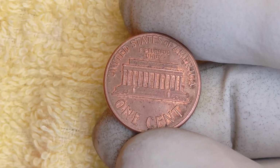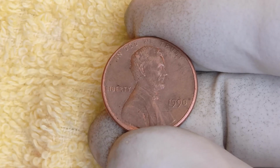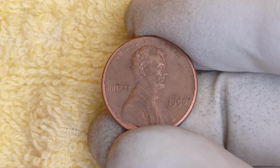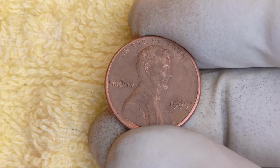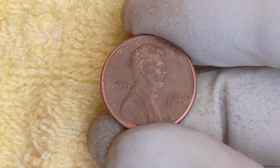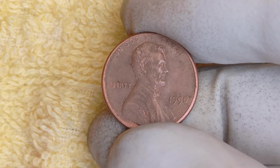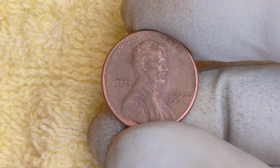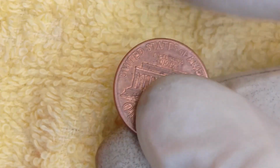Third, examine the coin strike and finish. Proof coins have a mirror-like background with sharp details, while regular business strike pennies have a more matte appearance. If you believe your penny has a proof-like surface with a missing mint mark, it's time to get it authenticated by a professional grading service like PCGS, Professional Coin Grading Service, or NGC, Numismatic Guarantee Corporation.